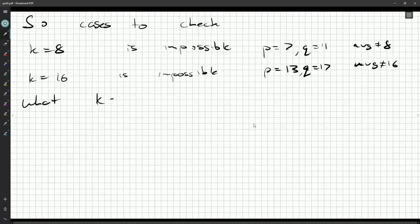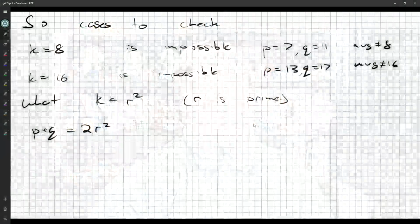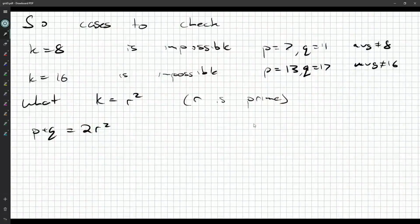Here we go. So what if K is R squared, R is prime? Then P plus Q, because it's been so long since I said P plus Q. So I've been worrying about my cases, because if I don't have my cases lined up right, somebody marking this is going to say, they forgot the something to the power 5 case, or something like that. And I'll lose marks. So I have to make sure my cases are in order. And even setting those up is sometimes worth marks. So I don't regret the time that I spent with that. I regret that it did take so long.